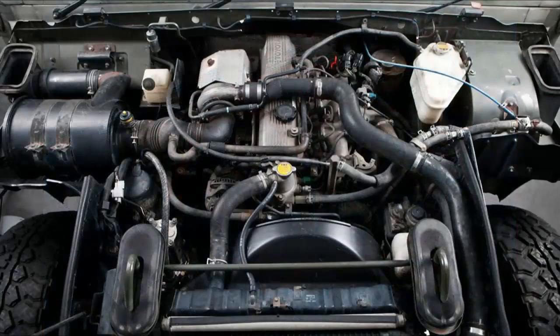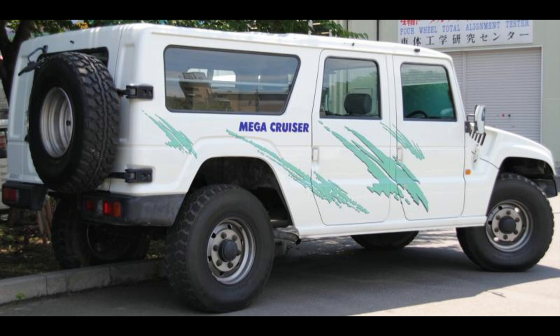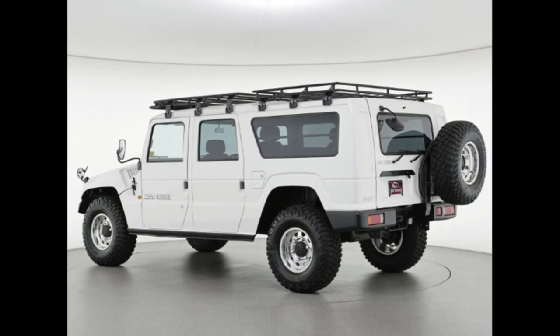Powering the Mega Cruiser is a 4.1-liter turbo diesel inline-4 engine which makes 153 horsepower and 282 pound-foot of torque. The Mega Cruiser uses a 4-speed Aisin Warner automatic as well as a 2-speed transfer case. Overall, this is a pretty cool Japanese off-road vehicle that I'm sure many didn't know about.